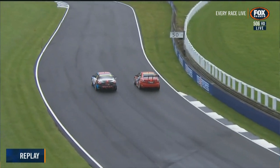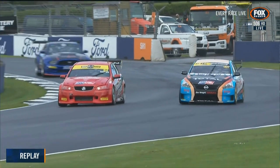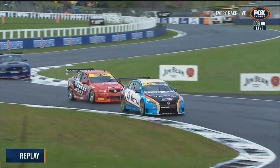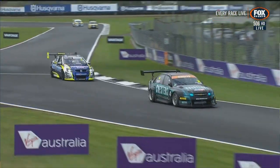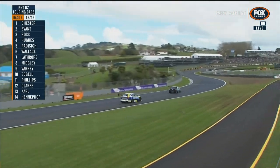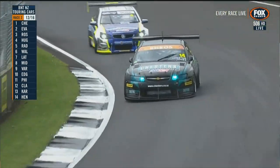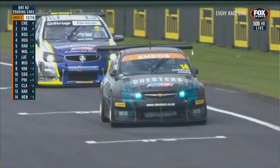This is Ross around the outside of Hughes. Both cars sliding on those slippery circuit conditions. Ross using a bit of curb. That Nissan Altima looks like it rides the curbs pretty well in these conditions. I don't think we gave that pass enough justice. That was pretty cool. In tricky conditions on the outside in turn number 1, and puts the Total Lubricants entry up into P3 in the closing stages.